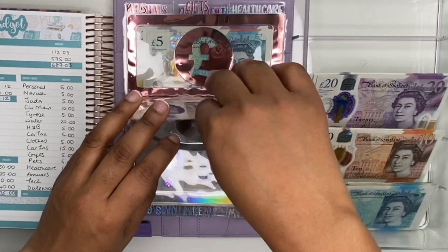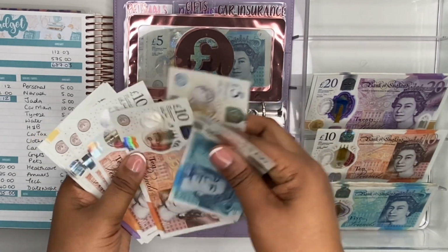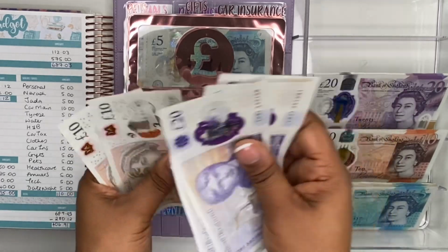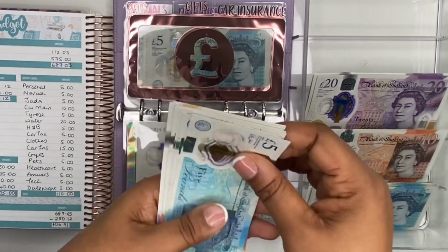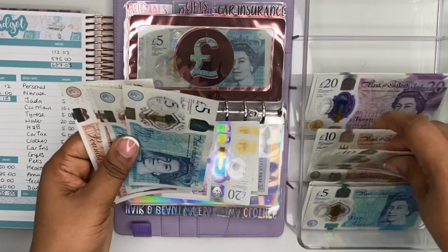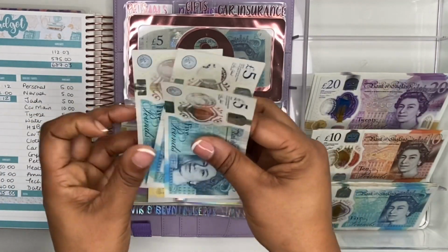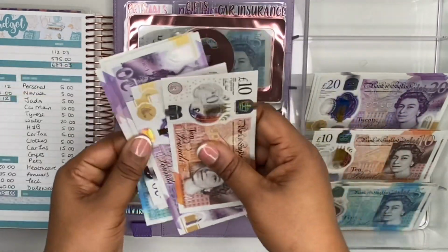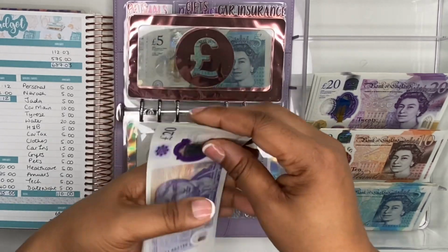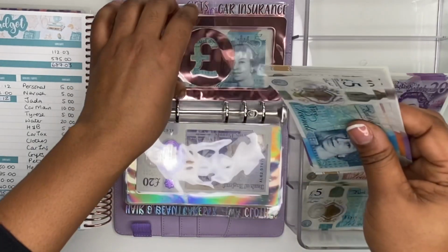And then car insurance, we are adding in 15. So 10, 5. So we've now got 20, 40, 60, 80, 90, 100, 10, 25, 35. So 135 is in here now. I'm going to change up some notes so we can get a 20 here, another 20, and then we can get a 10. Okay, so let me just check it's still 135. So we've got 20, 40, 60, 80, 100, 20, 35. Okay, so that's all done.